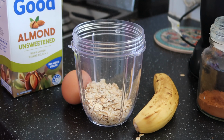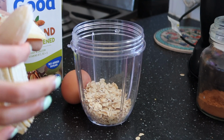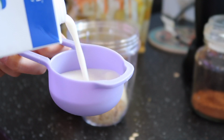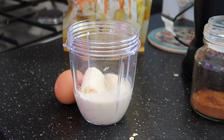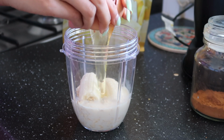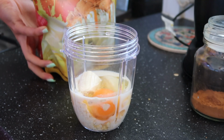Welcome to another what I eat in a day on lockdown. So this day I had brekkie pretty late. I had my banana oat protein pancakes. I'll share the link to the recipe below, but it's literally just 1/3 of a cup of oats, 1 banana, 1/3 of a cup of almond milk, 1 egg, a scoop of protein powder.